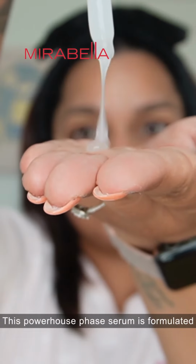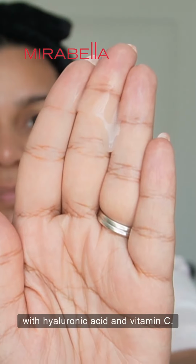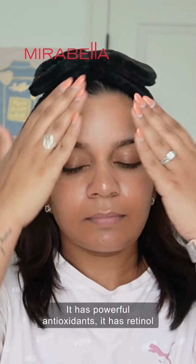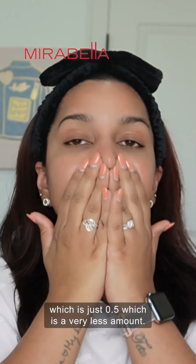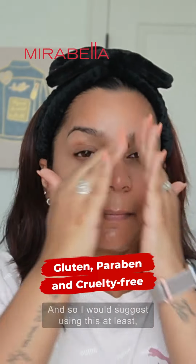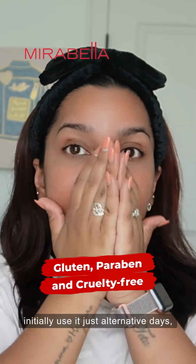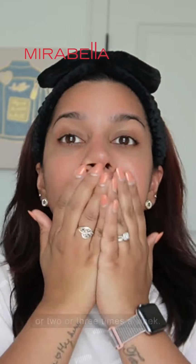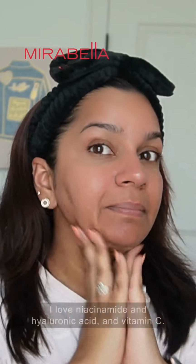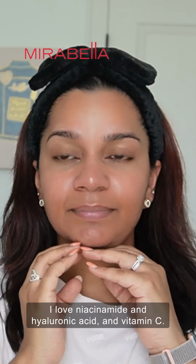This powerhouse face serum is formulated with hyaluronic acid and vitamin C. It has powerful antioxidants. It has retinol, which is just 0.5, which is a very small amount, and so I would suggest using this, at least initially, just on alternate days or 2 or 3 times a week. And it has anti-aging properties, anti-inflammatory properties. I love niacinamide and hyaluronic acid and vitamin C.